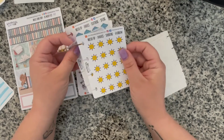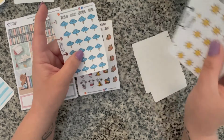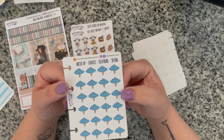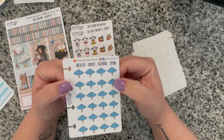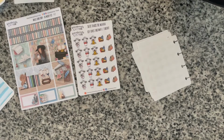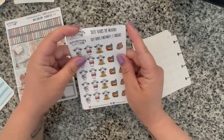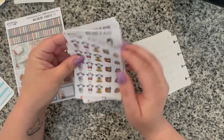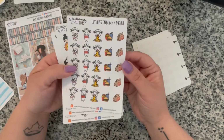Here's our bright sunshine. I did get two of each of those, and then I got one of the thunderstorm stickers. It's the same little heart cloud, but with a lightning bolt coming out of it. And then these are the new Lily character stickers that I got that I'm in love with. Oh, I forgot, I did get a couple of Susie ones too. But these are the Lily ones.